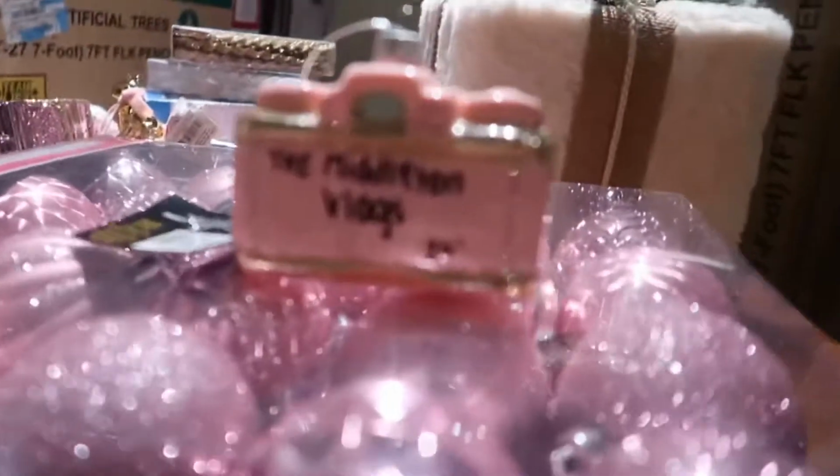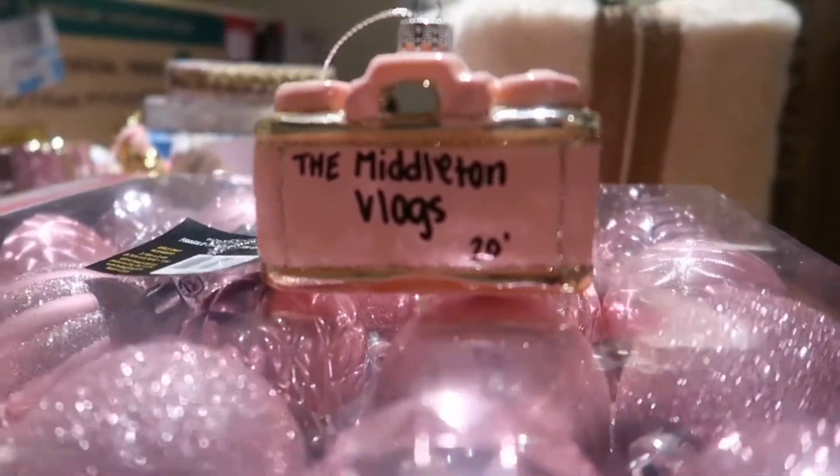Before we get started, Middleton family, this is y'all's ornament for our tree. And I already wrote on the back of it, I was supposed to say the Middleton family, but I wrote it so fast, it says Middleton vlogs.